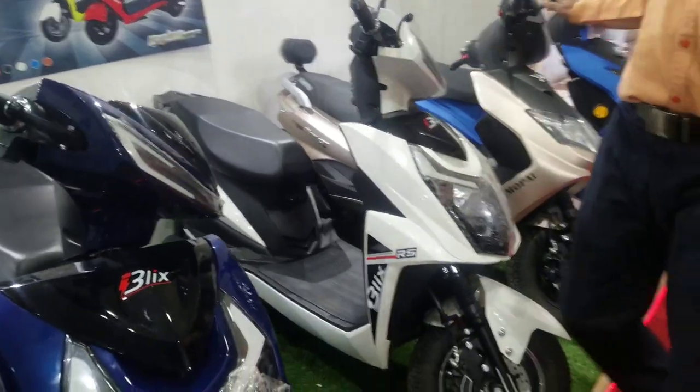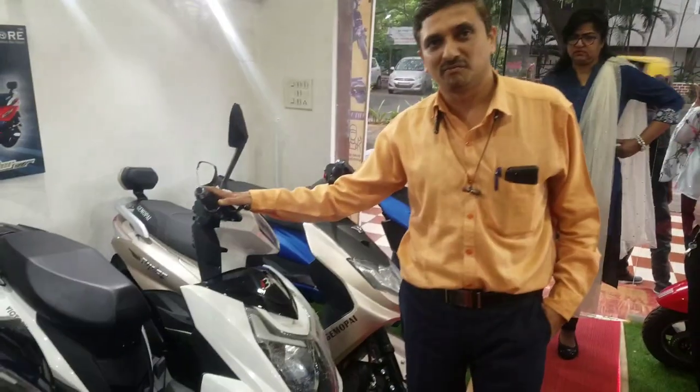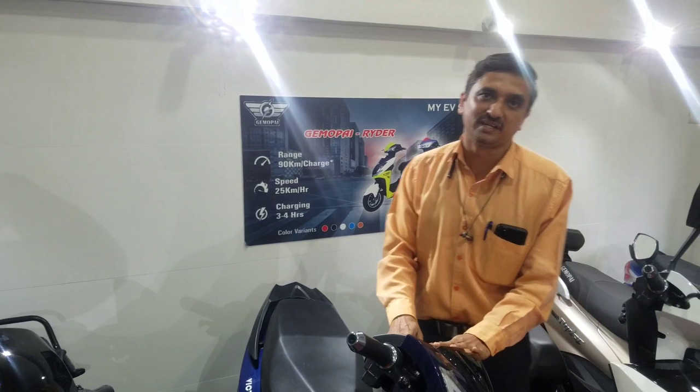What's the top speed, sir? It is all below 40. It doesn't go above 40. Actually, the government has permitted vehicles below 40 to be used without registration and license. And is the helmet also required?